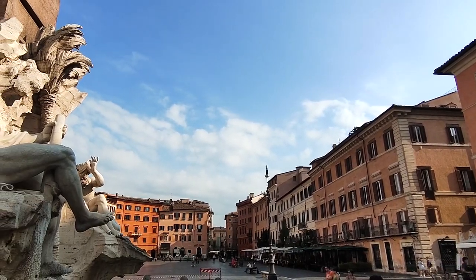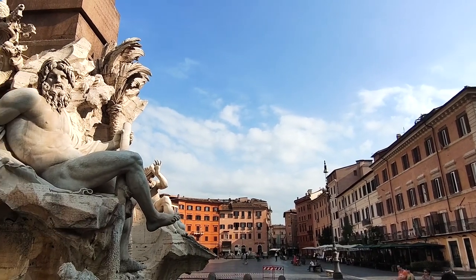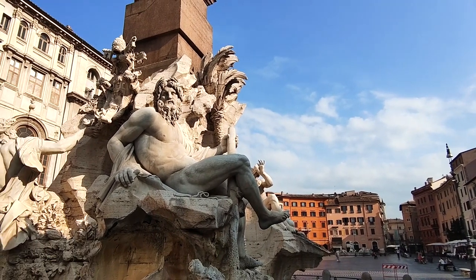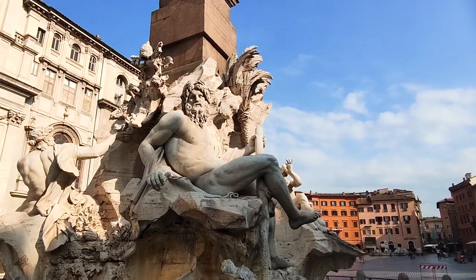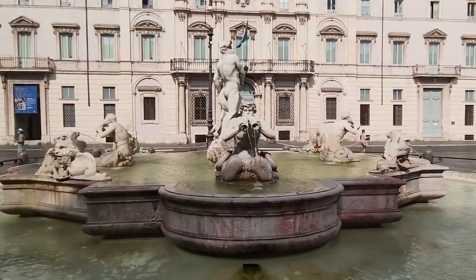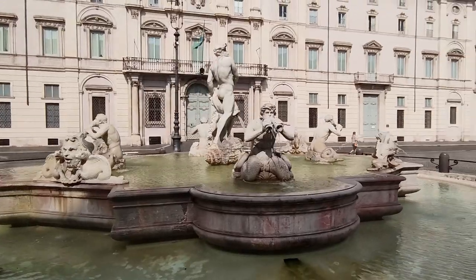Nothing except the outline of the Domitian Stadium is preserved in the shape of Piazza Navona, and the square is now embellished with beautiful Renaissance and Baroque buildings designed by the most famous architects of the 16th and 17th centuries.